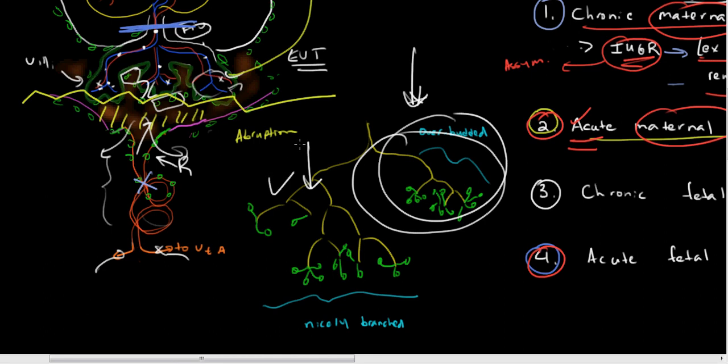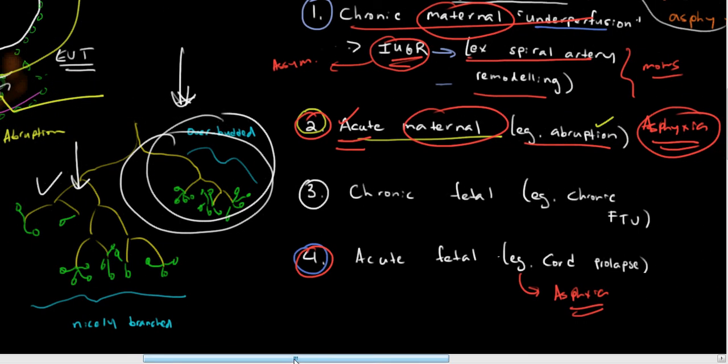And so too the placenta. The placenta is much better able to withstand an acute insult if it has better chronic reserves. And that's a major relationship. So although we divided between chronic insults that cause growth restrictions and acute insults that cause hypoxia, it's true that placentas that are chronically insufficient are more vulnerable to acute insults.